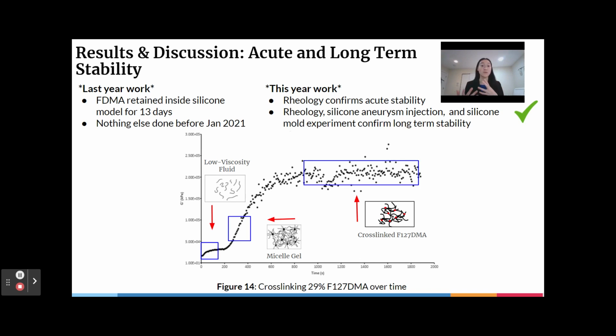This year there has been a lot more done, and as you see in figure 14, that's data from a rheological test. In the first blue box, you can see that the gel has a low viscosity at low temperatures. This is why it's easily injectable. And then you see in the second blue box that as temperature increases, the modulus increases exponentially, and this forms the micelle, or the physical gel.